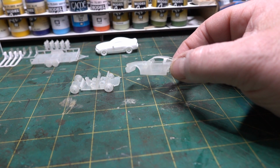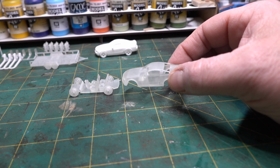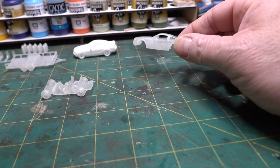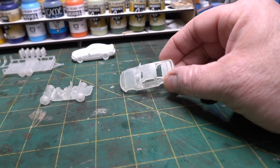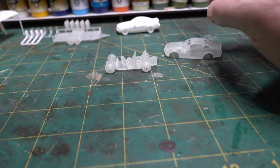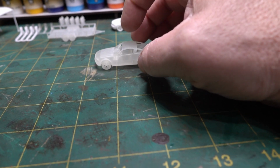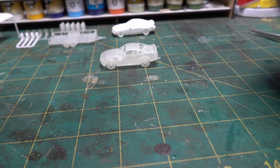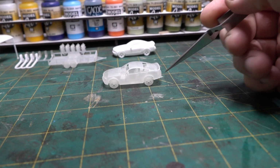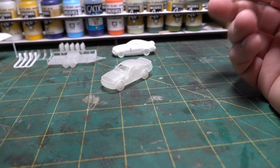Now, obviously there's no glass in it, but this way you could add clear acetate or something to actually have glass. You can also paint the body separate, which I plan to do for this, and then get the interior painted up, paint the tires and whatnot, and then, bada boom, put it back together. And you're going to have a nice, accurate model of a vehicle with an interior, and you can put glass in it, and I think it'll look pretty cool.